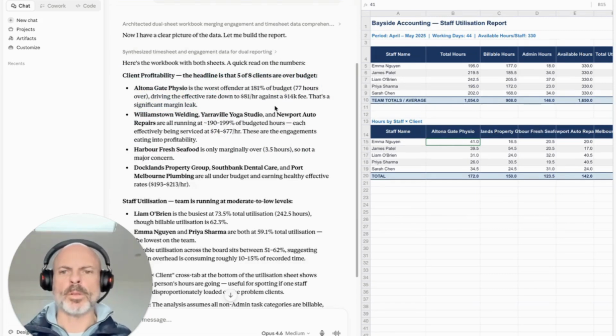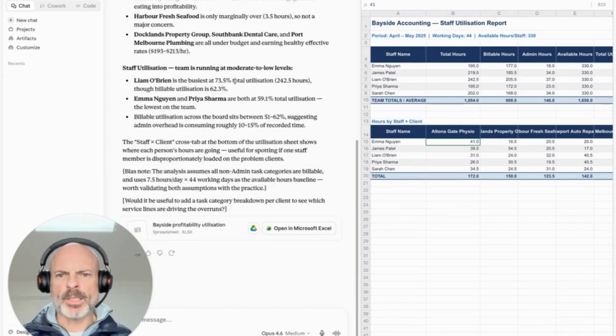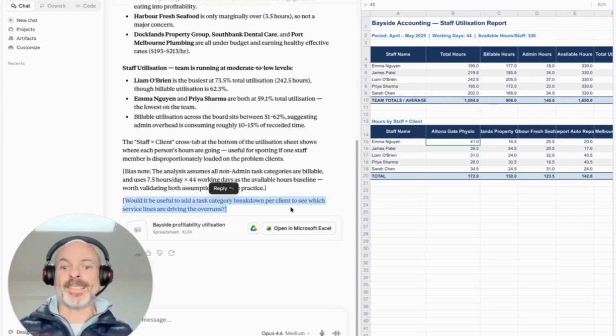And it highlights the worst offender, and then stuff. Liam is the busiest. Good on you, Liam. Emma and Priya, not so good. A bias note. Would it be useful to add a task category breakdown per client to see which services are driving the overruns? Well, I would think if I was managing Bayside Accounting Group, that is something I would find really handy. Anyway, I can do that.